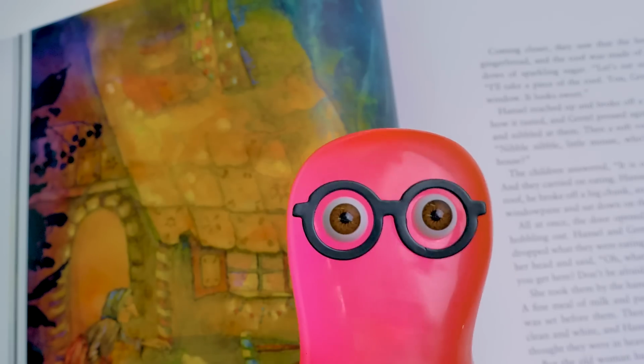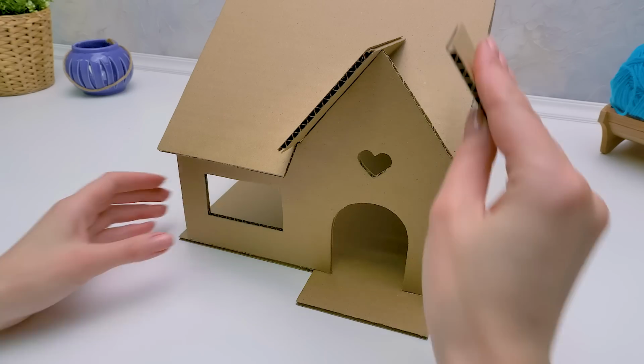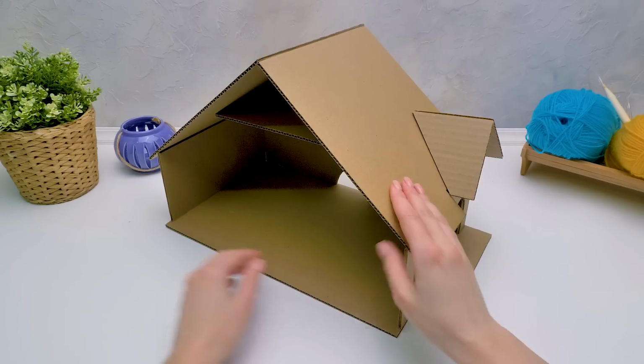Sue, how do I get there? It's a fairy tale, Sam. The storytellers were the Brothers Grimm. They liked visiting their friends, sitting by the fire. Oh, we'd be friends. By the way, Sue, let's make a fireplace for our hamsters! Oh, let's! It'll be so cozy in here.